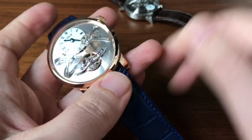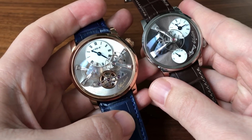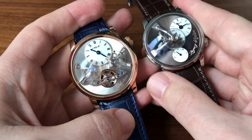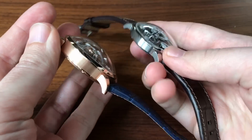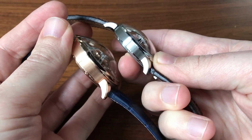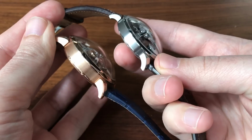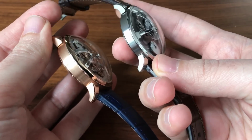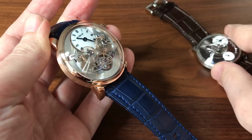Now, LM2 is really significantly bigger than the LM101. You can see here just in diameter, and then also in thickness. The dome is much more pronounced on the LM2. The case is thicker. The whole thing just kind of dwarfs the LM101. So let me show you how that manifests itself on the wrist.